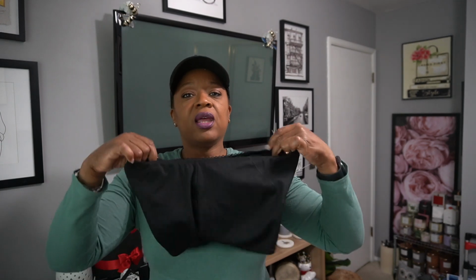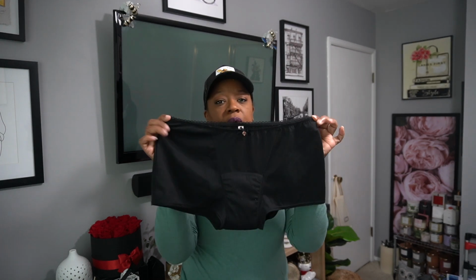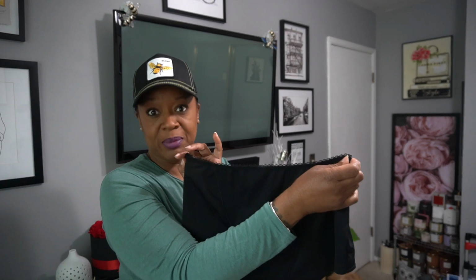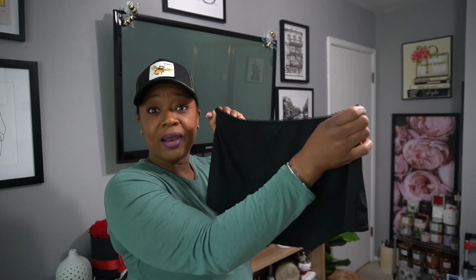These are really comfortable. But what I do notice, if you have a butt, the back sits a little low. These are really made to sit on your hips, not necessarily go up high. But for me, the back doesn't come up enough. Let me put it like that. I most definitely have plumber's butt when I wear these.